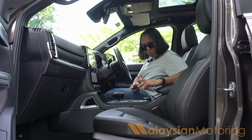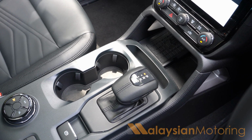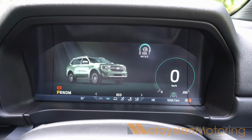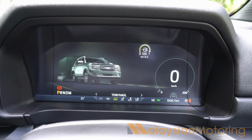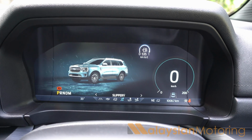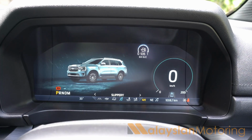Moving on, there are more buttons in the center console. So you have a drive mode selector here, which allows you to choose between the car's drive modes, which is Eco, Normal, Sport, and Off-Road. And then in the middle of the dial, you will find 3 buttons that allow you to change the various gear ratios. So you have 2 high, 4 high, and 4 low. 4 low, obviously, for you to do some more serious off-roading and so on.